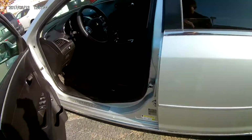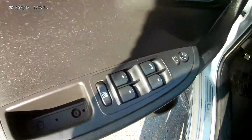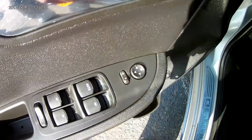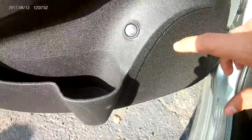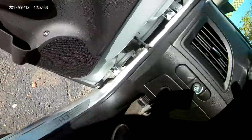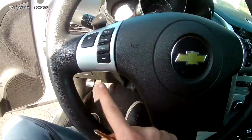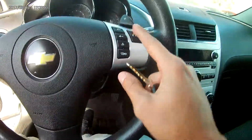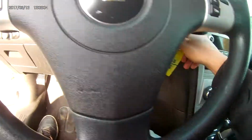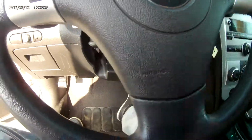Pop it inside. You got yourself on the door, the power windows, power locks right here, and power mirrors. You got the trunk release, which is just a little button you press, and there it is. On the steering wheel, you got all your cruise settings, and you also have all the voice commands for the radio. Go ahead and turn it on.